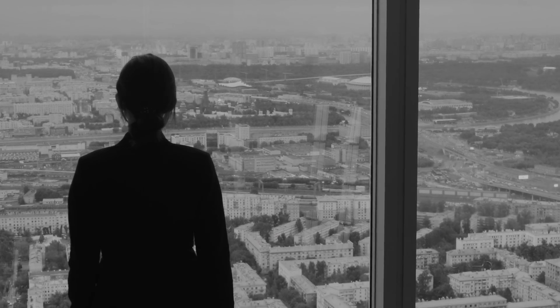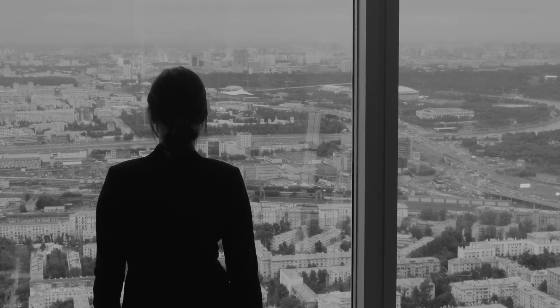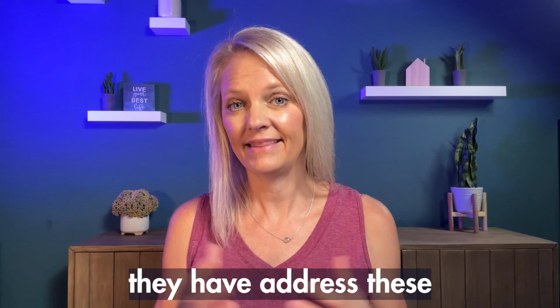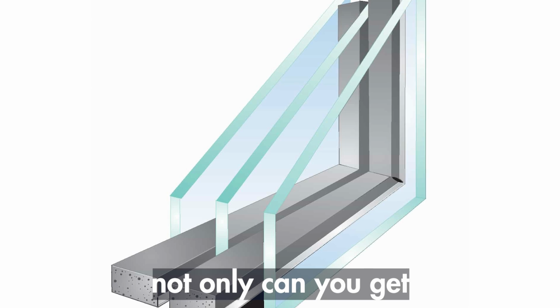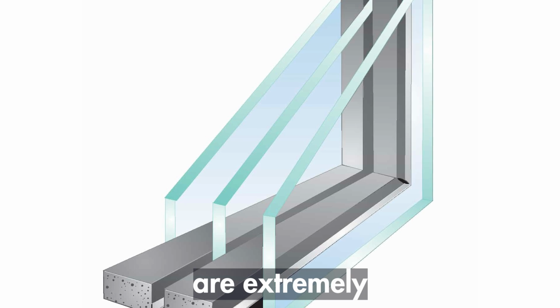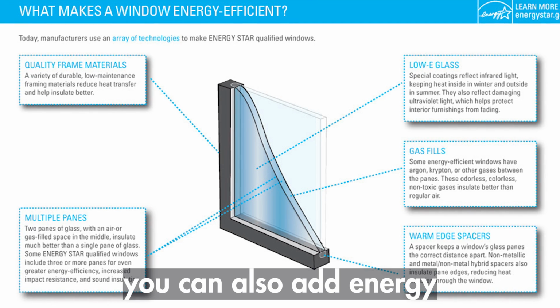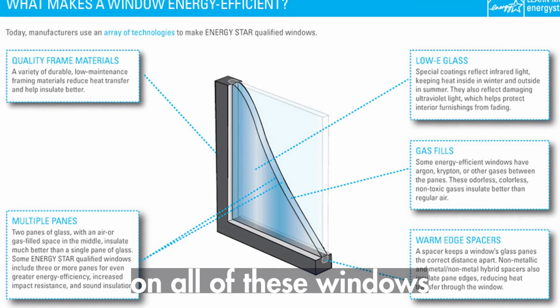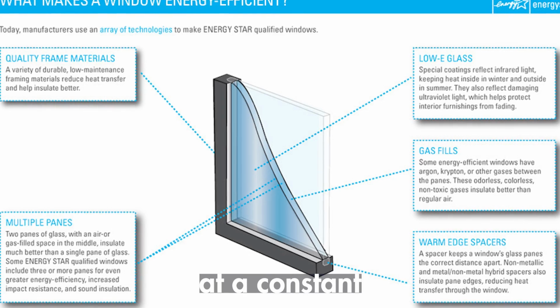Now, you might be wondering about the practicality and energy efficiency of having these gigantic windows or doors in your home. The good news is that with the advancements of architectural technology, they have addressed these concerns. Not only can you get triple paned windows, which are extremely efficient, you can also add energy efficient glazing and smart shades on all of these windows to help keep the home at a constant temperature.